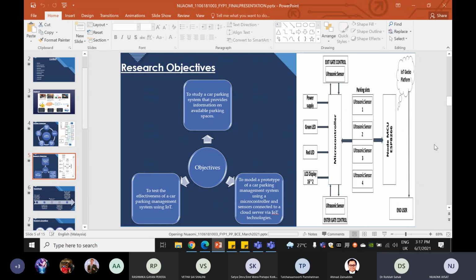Your objective to study, you replace with to analyze. We cannot use study because objectives normally, for your information and for others as well, to create the objective, you have to come up with something that you can evaluate later in the results. If let's say you put to study, then how do you want to determine whether you are really studying that parking system? So there's no measurement on how the study here. So perhaps you can change to analyze. And then to test, you would change to evaluate. I provided it in your report, in the comments.